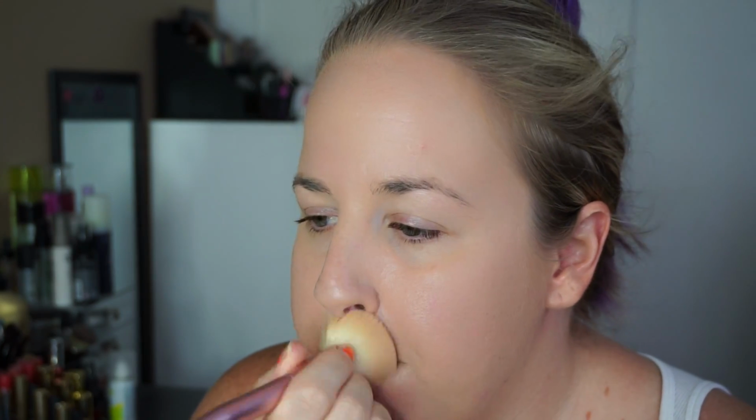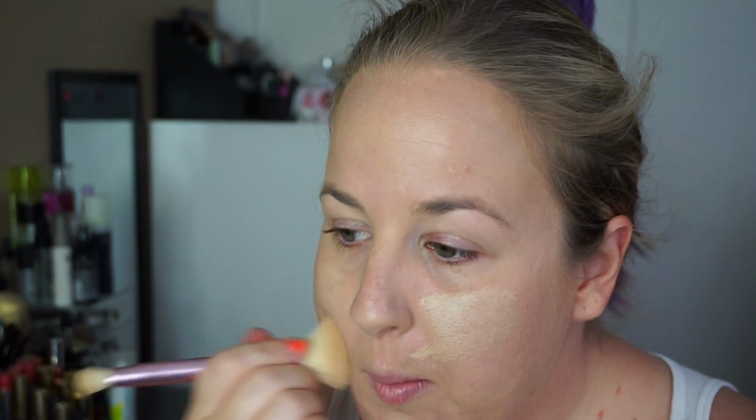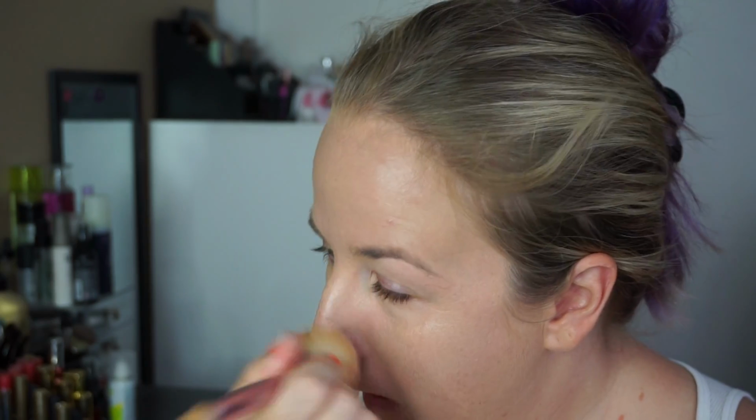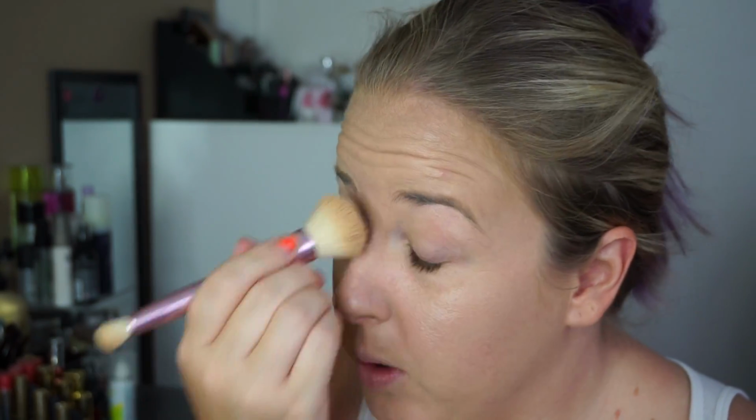Okay, so that's the forehead. Yeah, definitely not going for full coverage here, or I'm not getting full coverage here, but I'm not getting terrible coverage either. I mean, I've definitely tried worse. I'm going to put a little bit more around the cheek area and the nose area, because I definitely have a lot of pores going on.